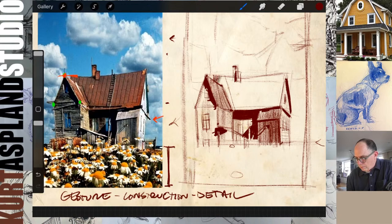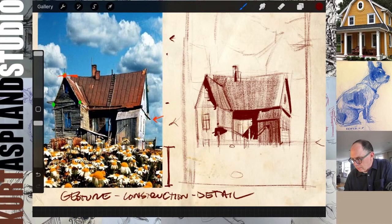Next, I'm going to put the tone in for the main roof. That's darker than that side there. And I'm following the direction of the roof. You see, I'm not going crosswise, because you get this nice slope going on here. All right, let's get this ladder in, which I like a lot. So let's see, this ladder's kind of coming in here.